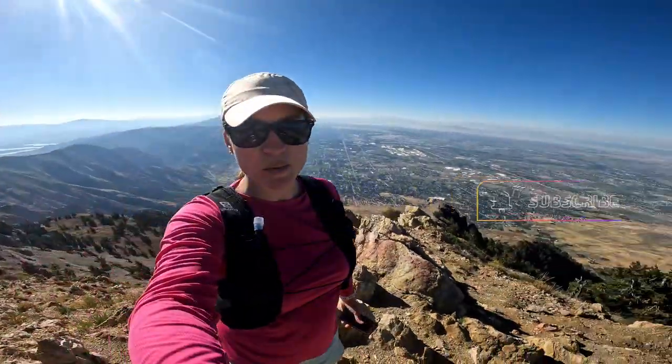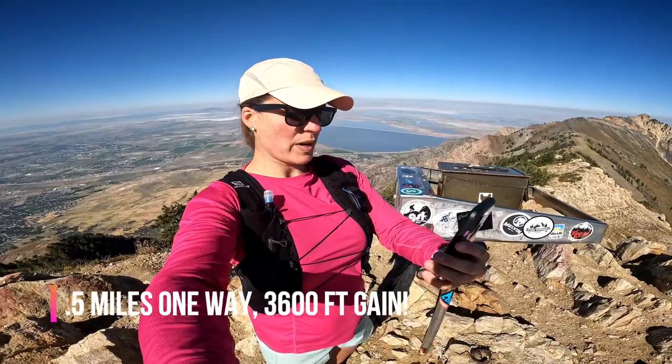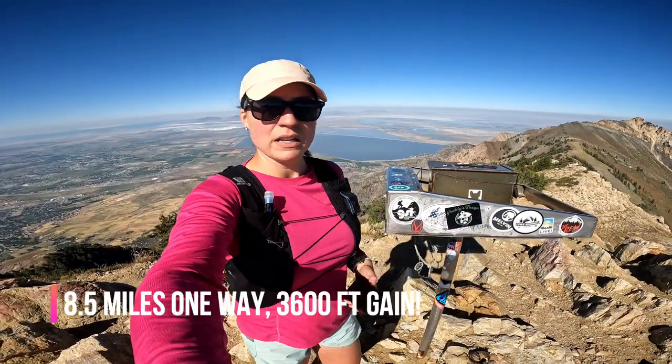What an awesome day. Finally up here on the summit of Ben Lomond Peak. So trail stats for today were 8.5 miles one way, 3,600 feet elevation gain, and it took me just over 3.5 hours just at a casual hiking pace, and that was including Chili Peak. So if you skip that, it'll shave off about half a mile and maybe 100, 200 feet or so.